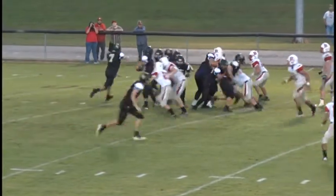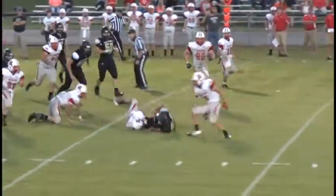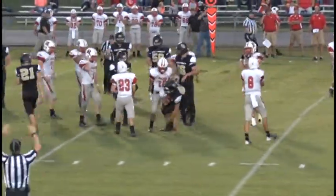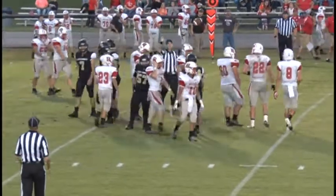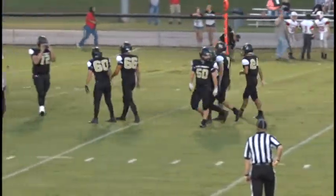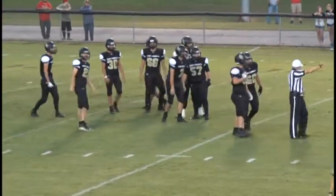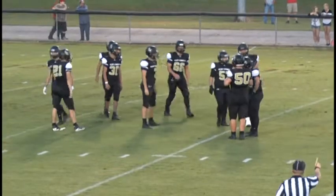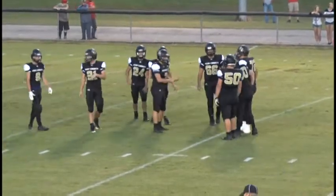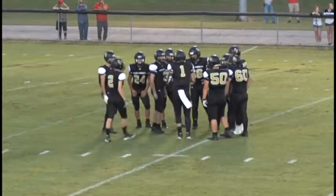Ashlock under center, and he looked to hand off now. He's handed off to the back, and it's going to be a first down. Nice run on the play. That was 24, Jared Markham on the carry. Faked me out because it looked like he fumbled the snap for a second with his hand, then handed off on the inside. Nice inside handoff. First down for Clay County at the 42-yard line.